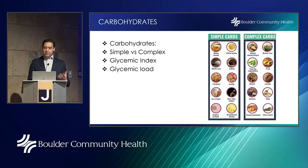Another way to think about carbs is simple versus complex carbs. We want to push more complex carbs in our diet rather than simple carbs. Here is a list: think about simple carbs as white rice, pasta, white bread, cakes, candy. And complex carbs, we're talking more about whole wheat bread, fruit, lentils, beans, sweet potatoes.